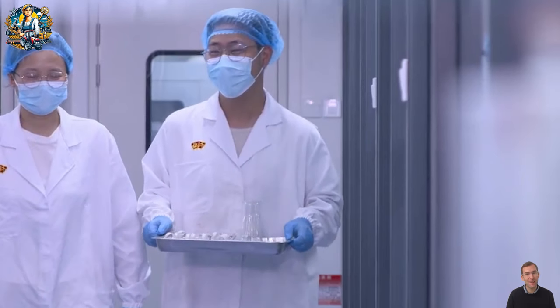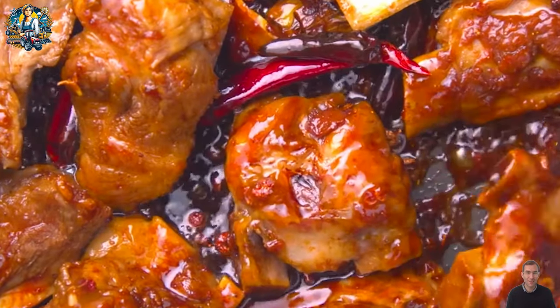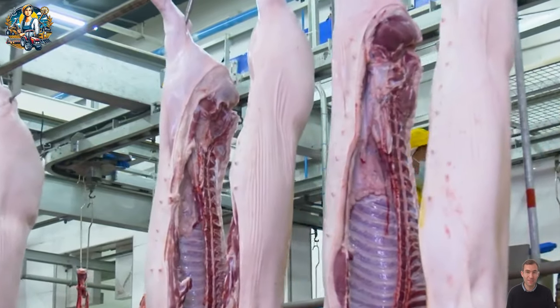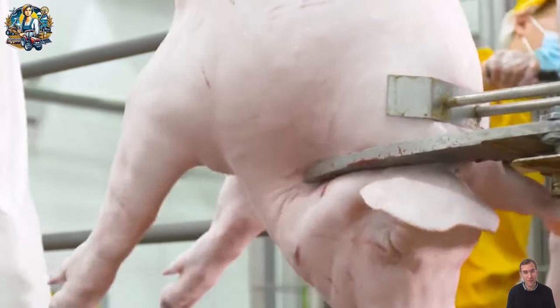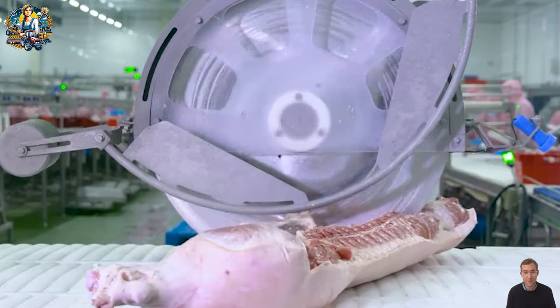To conclude today's journey, let's admire some rare moments in the pork processing industry. This assembly line not only produces basic pork products, but also creates a variety of pork products, ranging from fresh meat to processed meat and packaged items such as sausages, ham, pâté, and many other products.